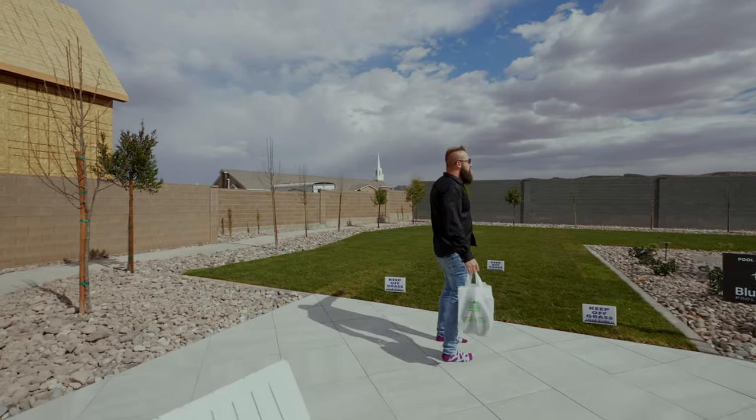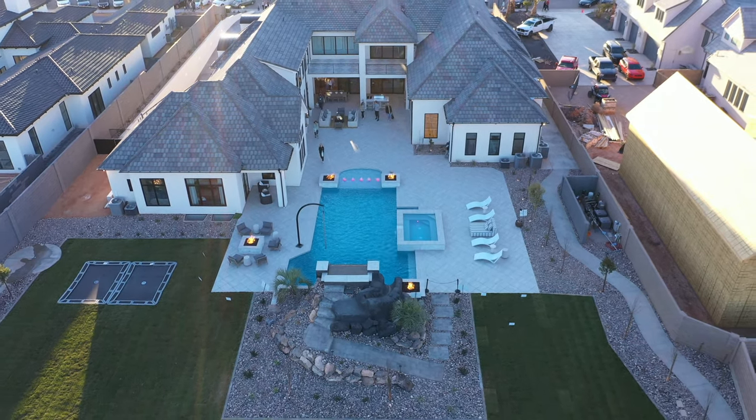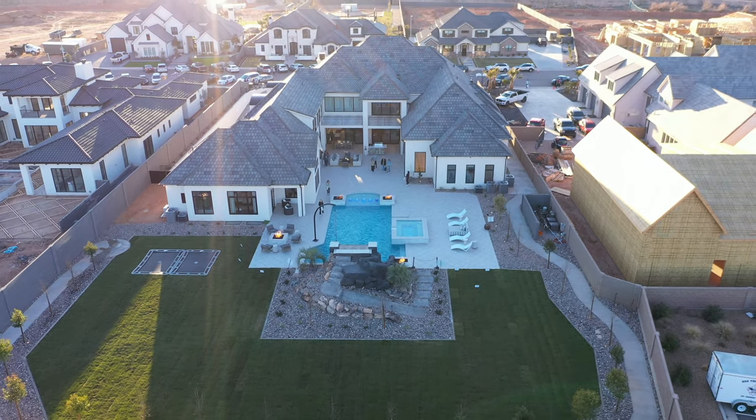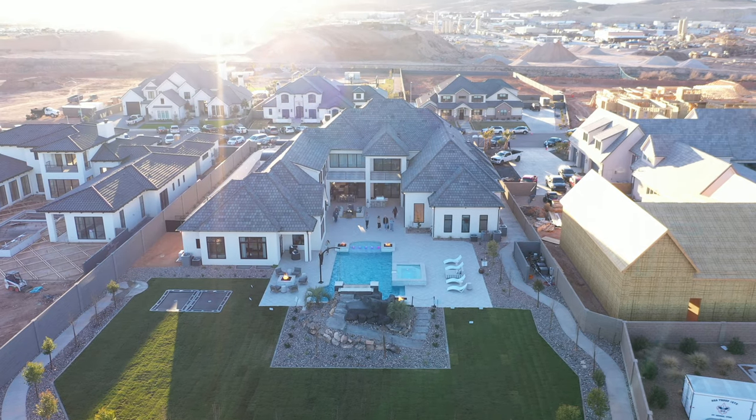And a massive back wall for privacy. I really love that a lot of builders switch to these gray style of back walls because if the house is mainly black and white and gray, having an orange block wall is not the most sightly thing. So this is awesome.